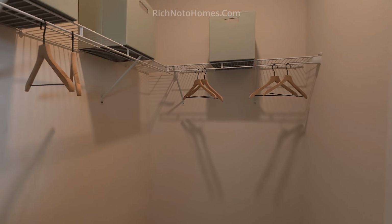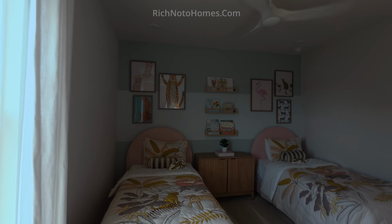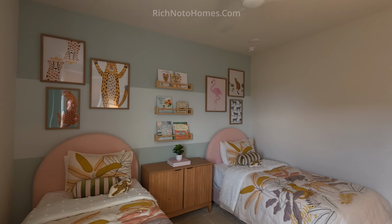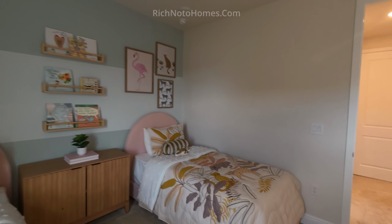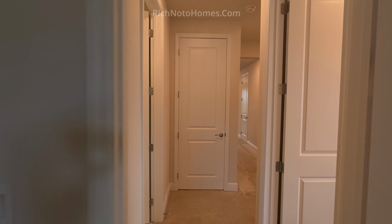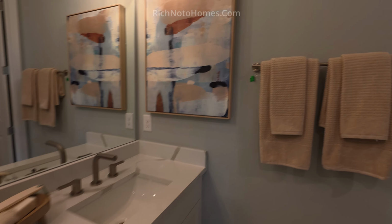Yeah, another walk-in closet, so that's nice. Oh, this looks good. Very creative. There's the shared bathroom.